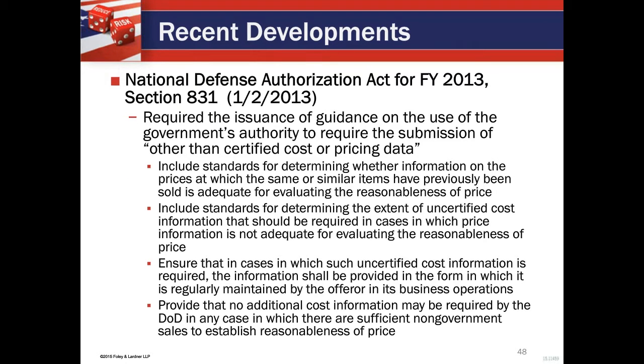In terms of the National Defense Authorization Act for fiscal year 2013, Section 831 required the government to issue guidance on the use of the government's authority to require the submission of other than certified cost or pricing data, and determine whether information on the prices at which same or similar items have previously been sold is adequate for evaluating the reasonableness of price, and make sure that no additional cost information is required unless it's really necessary. So this is, again, a beneficial step for contractors to ensure that the government isn't just defaulting to the easy thing, the thing they're comfortable with, the thing that they like to see, which is your cost and pricing data.